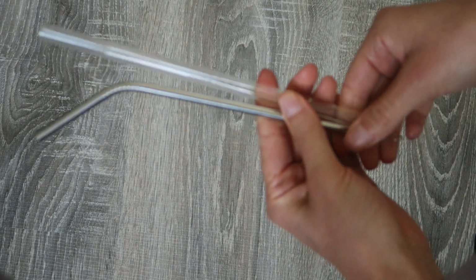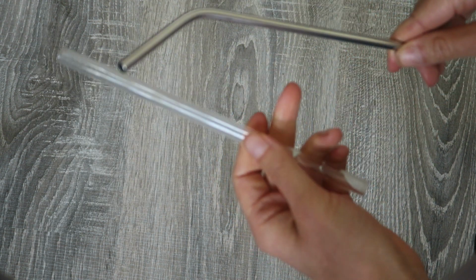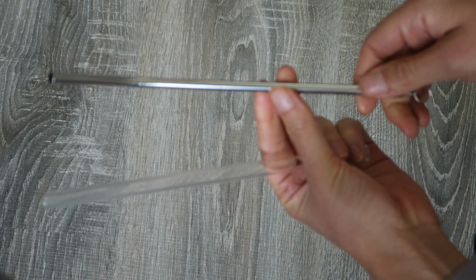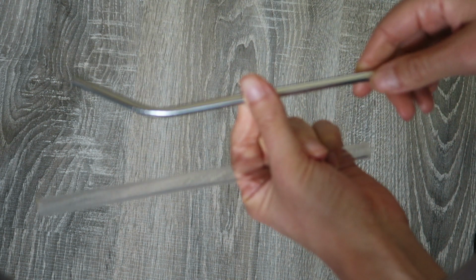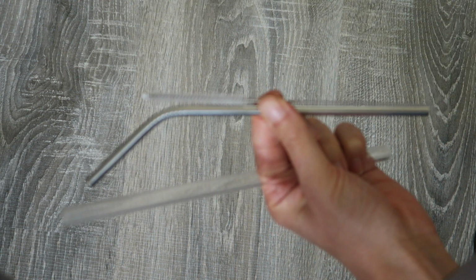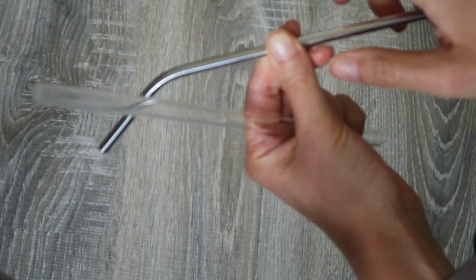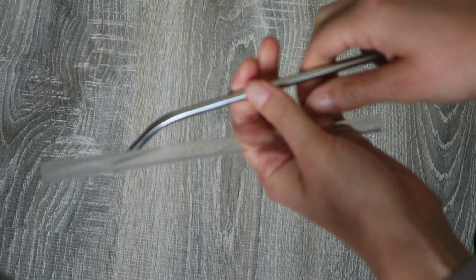Another thing I always take with me are my reusable straws. You have the option of either taking a glass straw or a metal one, and to be honest, I prefer the metal one just because it's easier to carry around. I don't have to worry about breaking it. This one also comes with a nice brush, so you can clean it afterwards, which is really important. And yeah, it fits in every backpack. Super good to take everywhere I go to drink smoothies or any kind of drinks.